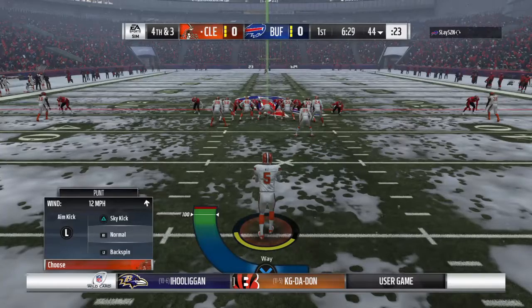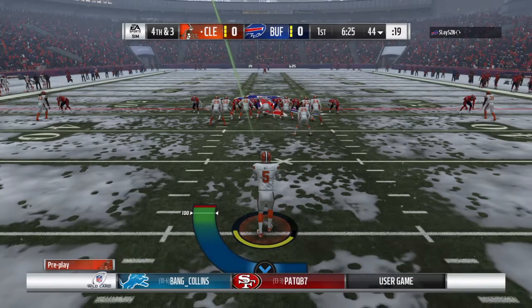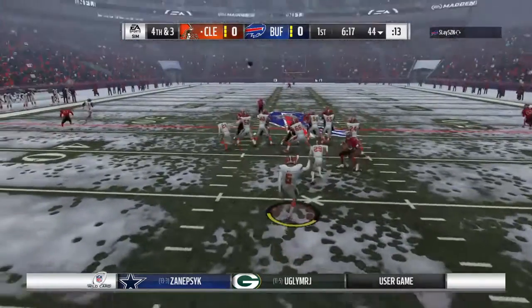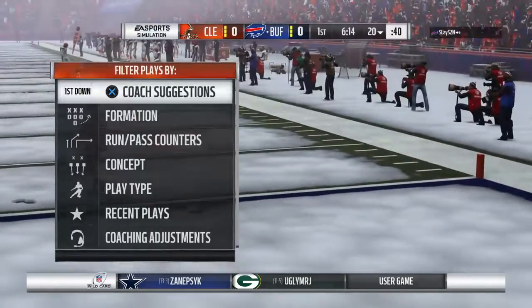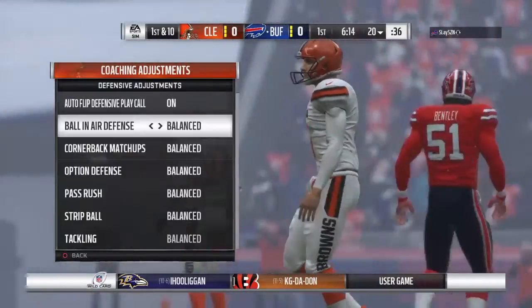Now the former Oklahoma Sooner Tress Way on to punt the football. Back deep, Jakeem Grant. And a little too much mustard on that one. It hits a couple yards into the end zone. A missed opportunity there maybe to pin him back.